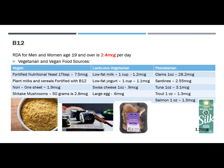B12, the RDA for men and women aged 19 and over, is 2.4 micrograms per day. We have vegetarian and vegan food sources listed here. If you're vegan, a great source of B12 is fortified nutritional yeast. 1 tablespoon equals about 7.5 micrograms, or about 3 days worth of B12 for you. You want to make sure if you're buying the nutritional yeast that it is fortified. So make sure it says that on the label.